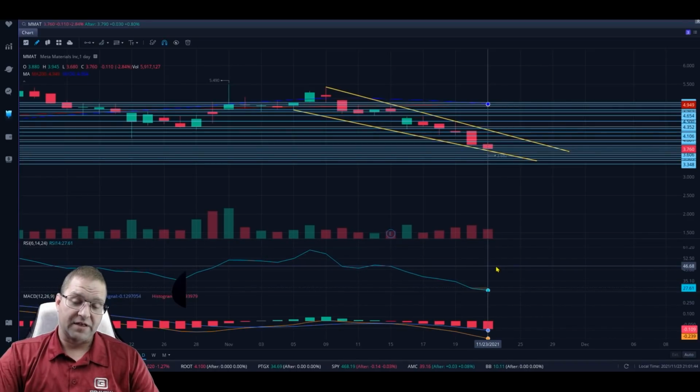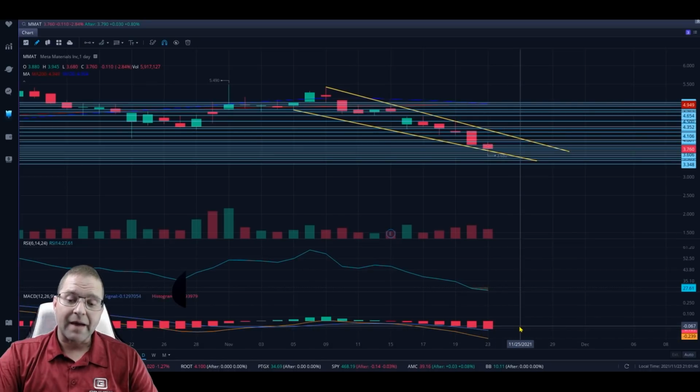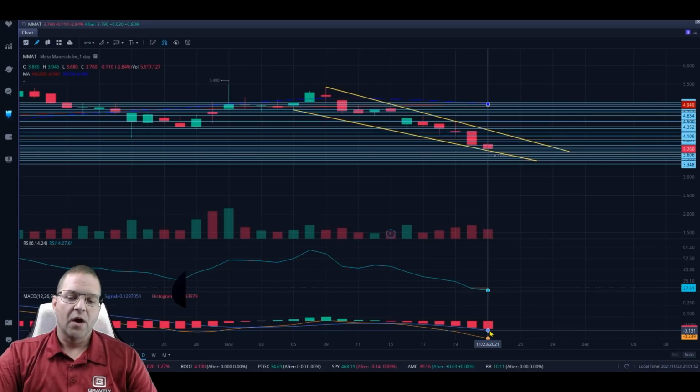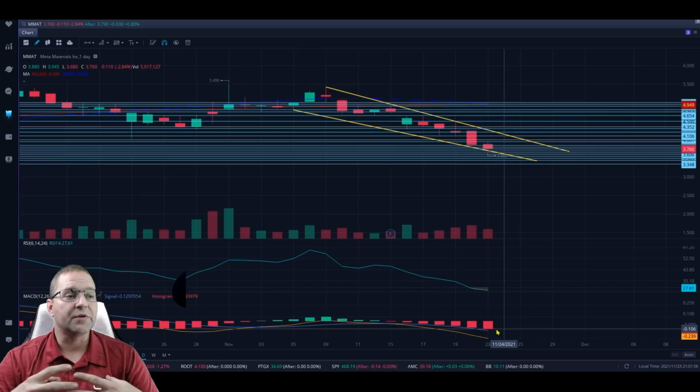Now, with that being said, if you look at the MACD, it isn't quite as inviting. It is hooking down and the signal line is hooking down. Ultimately, we need these to start hooking up, and that's only going to happen with a little bit of buying volume. So that's what we're looking for. Money needs to step in, and that's always the case.